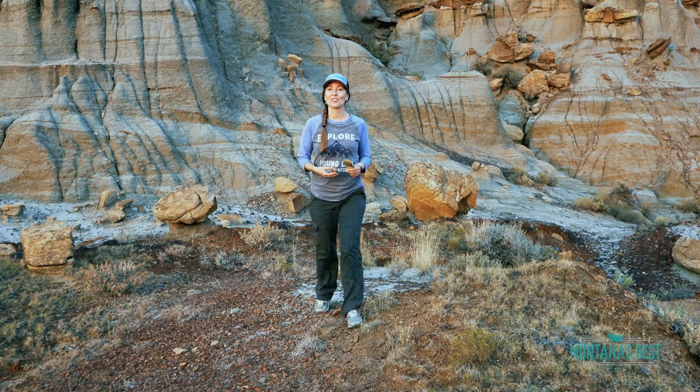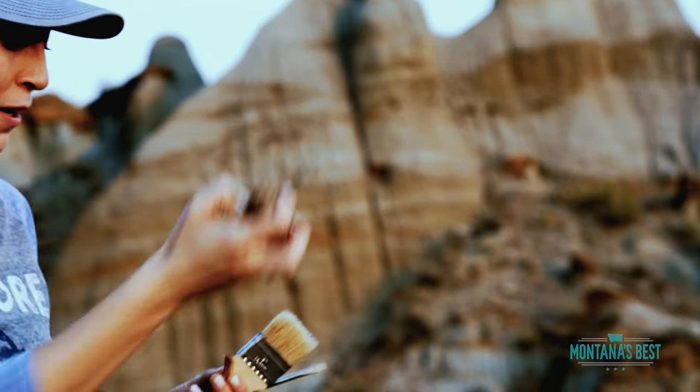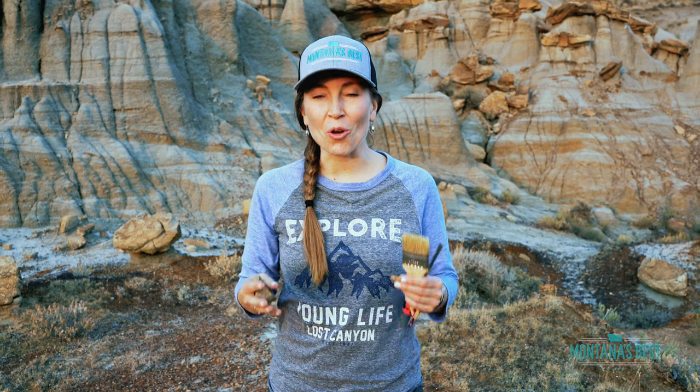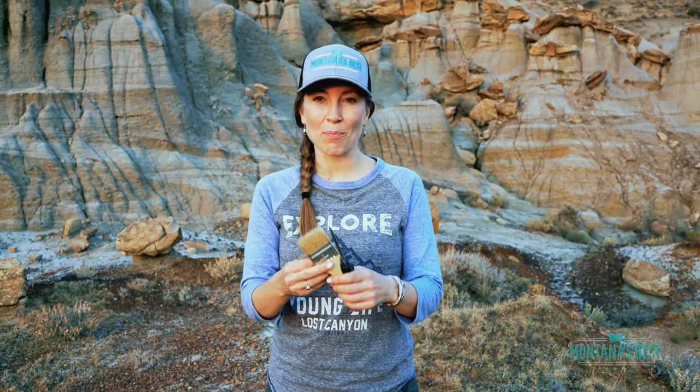I have to say, there's nothing quite like dinosaur hunting. Check this out. This is a piece of a rib, piece of a tendon, and earlier we found a tooth that's worth over $125. It's amazing what these little tools can help you find.